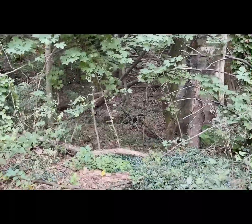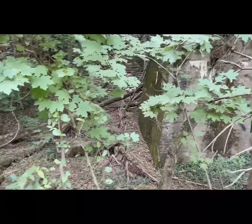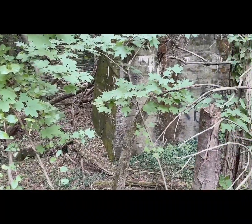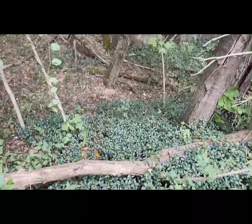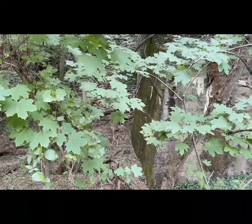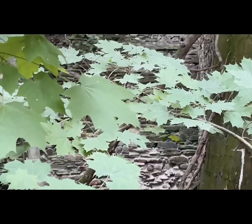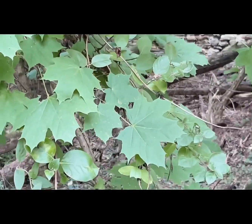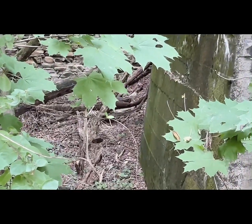Oh wow, I just saw that behind here. I'm not sure if I want to go down here. It's a lot of brush. I could probably do it. I just don't want to get poisoned again. But it looks like it's a building of some sort back there. Part of it. I don't know. Maybe I'll just roll my pant legs down and go.